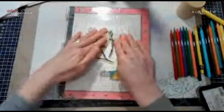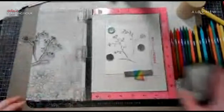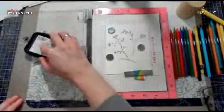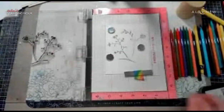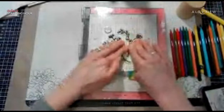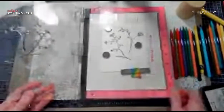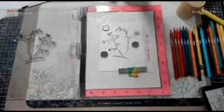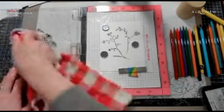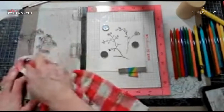So let me show you this. Now my ink pad, I have to say, I was telling Lydia the other day, it's getting a little tired. I either need a replacement after however many years of using this daily or some re-inker. So I'd like to do this twice. There we go. So now I've got my nice image on here, and I'm just going to clean this up and then take this off, and I'll do a little bit of coloring.